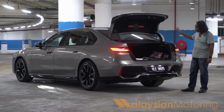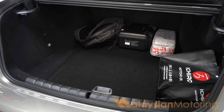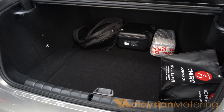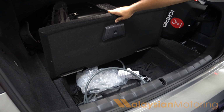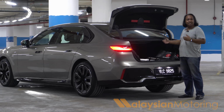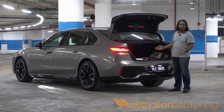which is currently full of crap. Now, this is obviously not the largest boot in the segment. In fact, the EQS offers a little bit more in terms of cargo space. However, it is deep enough for you to put at least about 3 golf bags, and there is actually a space underneath the floor for you to put all of your charging cables, which means that this is a very usable space nonetheless. If you're looking for even more space, you're out of luck, because these seats do not fold, which means that this is all the cargo room you've got, so deal with it.